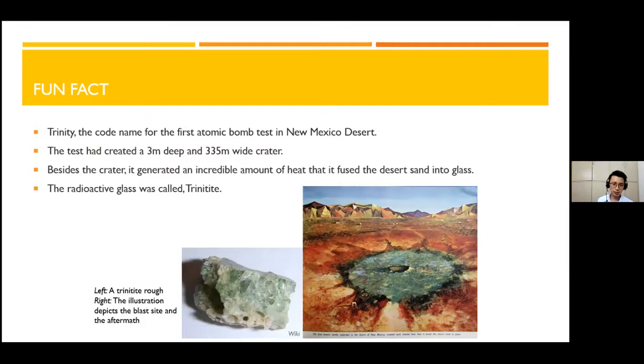They actually tested this bomb. This is the first atomic bomb test that happened during World War II. The test was for the bomb used in Hiroshima. And the test eventually created a 3 meter deep and 335 meter wide crater. Because of the heat, it also fused the desert sand into glass.